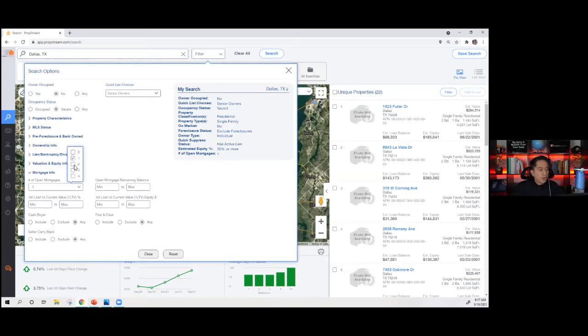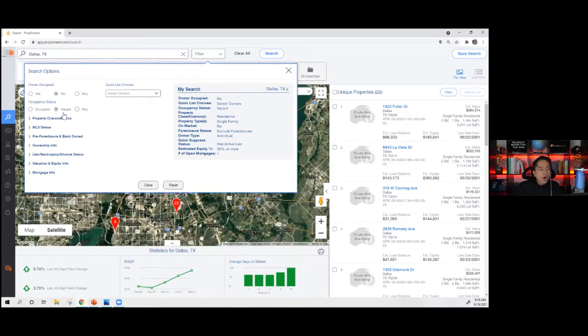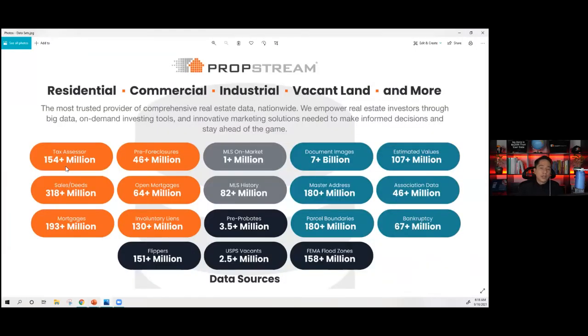You can say 1 or 4 open mortgages, the balance, the loan to value ratios. And even if a property was once bought in cash or currently free and clear or has a private note attached to it right now. These are all of the filters that you have access to manipulate all of this data as you see fit.